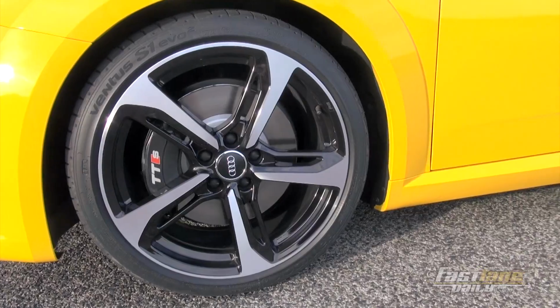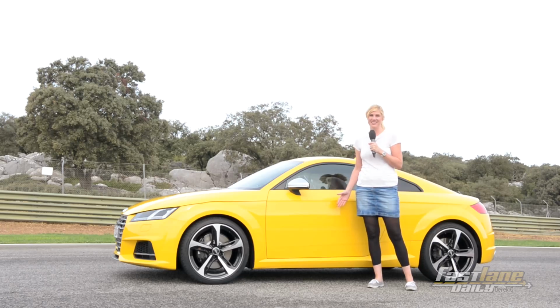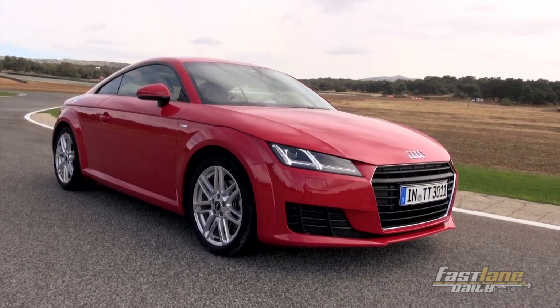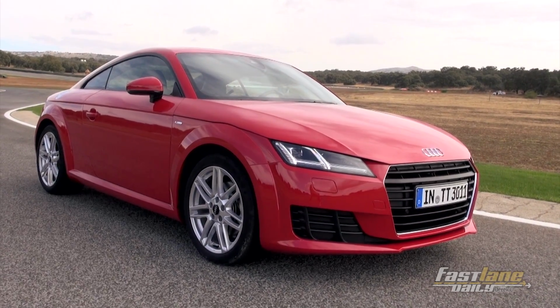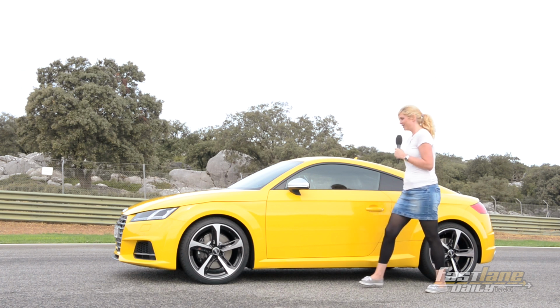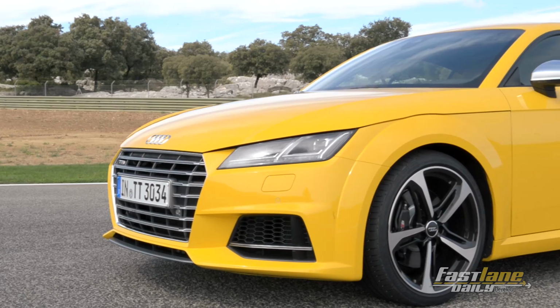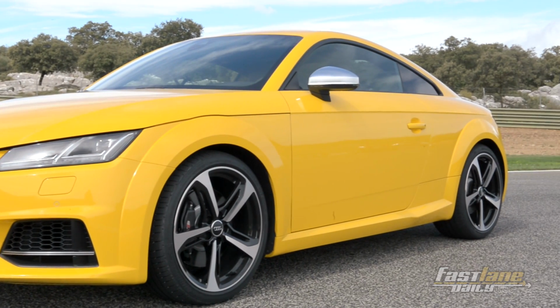Of course, you have those strong side skirts, which are even stronger here on the TTS in comparison to the TT. By the way, the TTS and the TT are both as long as their predecessor, but the wheelbase changed. It is now longer. So in this respect, the new TT has got shorter overhangs at the front and at the back.